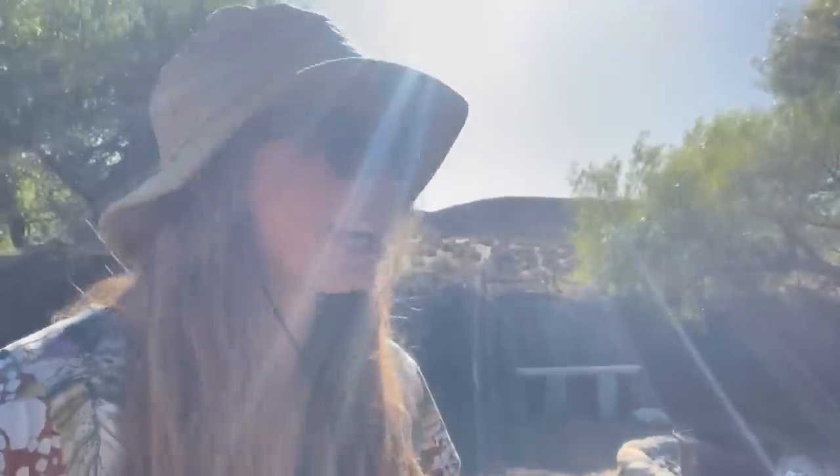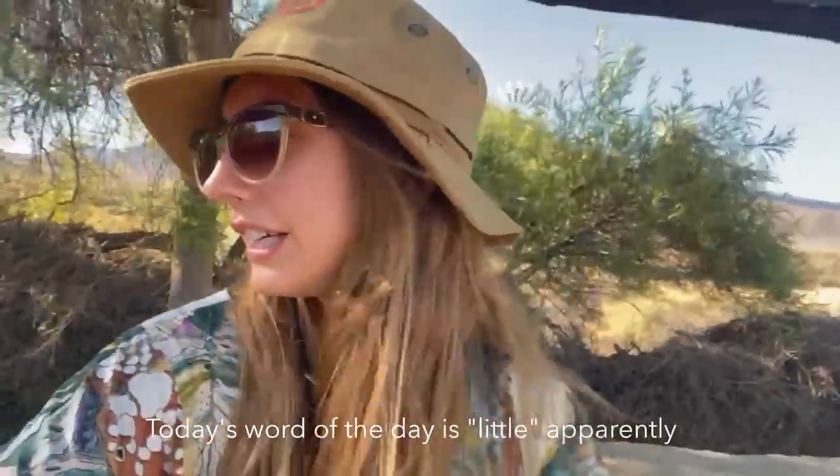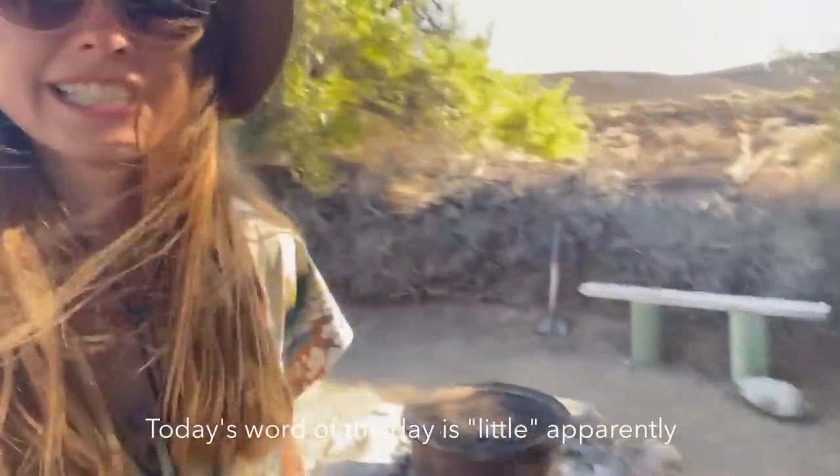We have arrived at Eyman's Dam. This camp is pretty epic. It's like a little fenced circle basically, and then there's a little shelter shade here with a table and a little fire pit. It's really nice.